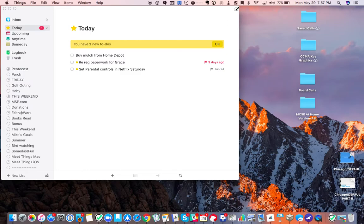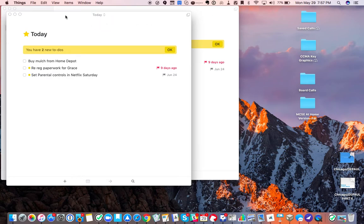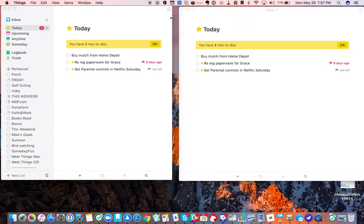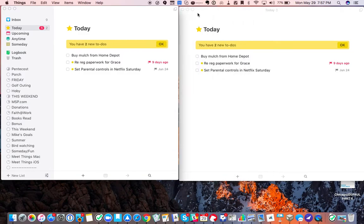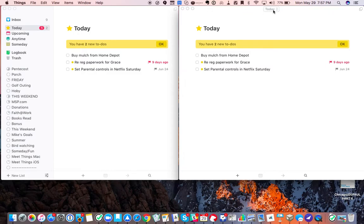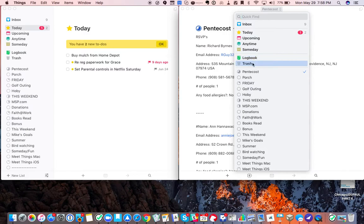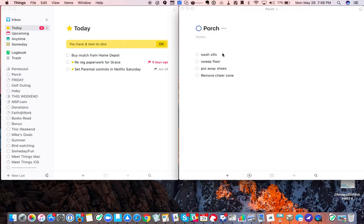But one of the really nice things you see in this top right corner is this ability to pull one of your panes and create this separate viewing panel, which is really nice. And if you're using multiple screens, I would recommend this. Imagine if I take this one project called Pentecost, and you can see I've got a lot of information and things in here. Or I've got a porch project that I'm working on with the kids, and you see I've got a number of different items here, from washing the sills, sweeping the floor, putting away the shoes, removing a chair cone. But imagine if you had just one of your panes open on a separate monitor. That would be a pretty nice feature.